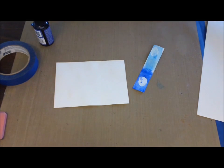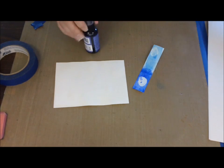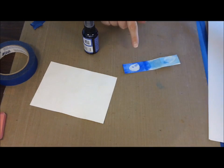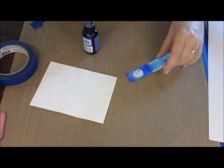Okay, so I did some testing because I wasn't sure. It's been a while since I worked with Dylusions, but I have them and I do like them. So I tested on a little extra sheet of paper. I put just a little bit of my matte medium on there. And then I sprayed some just to see how it would look. And I'm like, I think I'm going to try that.